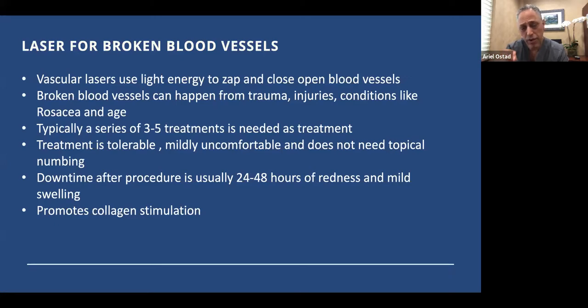Typically, in these cases, when you're treating broken capillaries, the downtime is roughly about 2 days, where patients are red and a bit swollen, like a sunburn. There's no peeling here. We have patients ice. They do get some mild swelling, so ice is helpful. And again, in the same scenario, it promotes collagen stimulation. So the pores get better, the skin looks better.